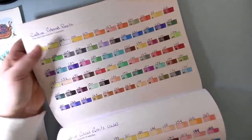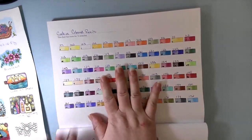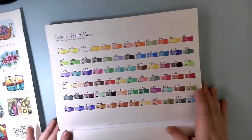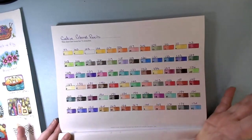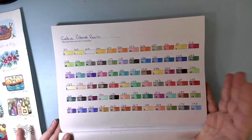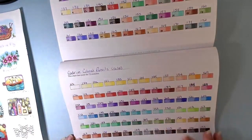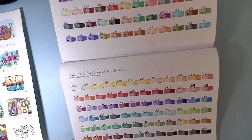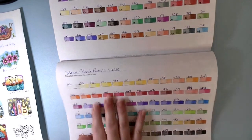And of course, I had to put the swatch sheet in this big book. Now, on this side is how they come when you get them. So this is the way that they come in the box. And as you can see, the colors are everywhere. So I didn't like that whatsoever. So I reorganized them and put them into color families. Now, I didn't do an absolutely fantastic job, but I think I did okay. So this is the swatch sheet that we're going to use.